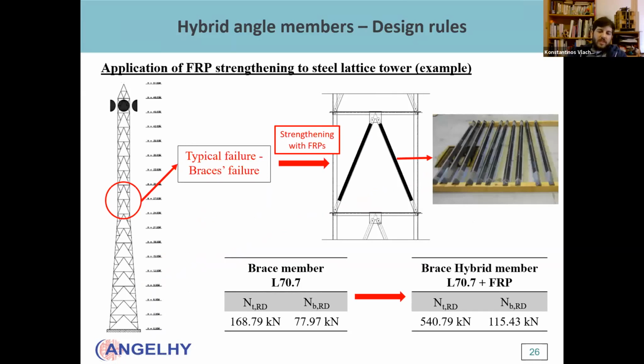I want to close our presentation with an example of the application of these design rules to a typical telecommunication tower. In this type of tower, a common failure occurs in the middle part of the tower. It is the part above the change of the leg inclination. In this part, a failure occurs in braces, so we have chosen to strengthen these braces only by adding FRP plates, as shown in the figure and the pictures next to it on the slide.